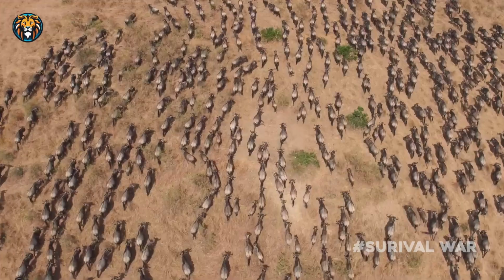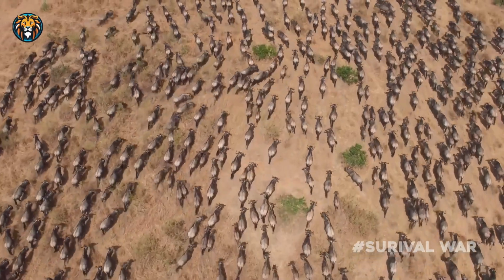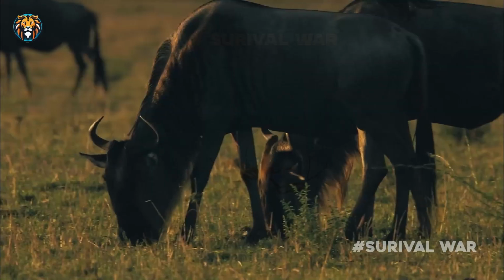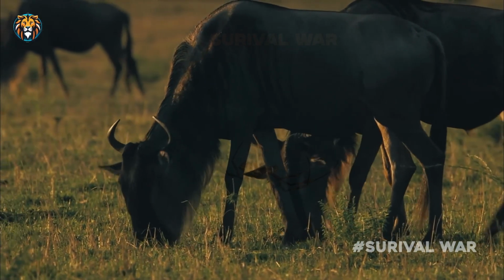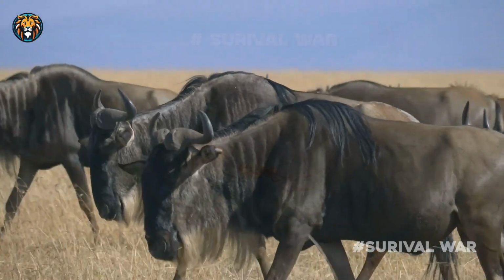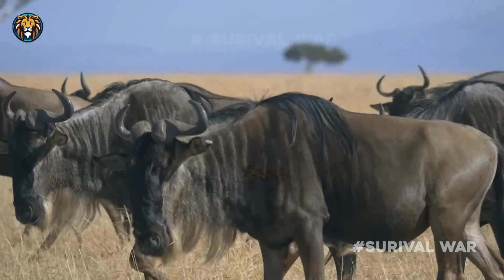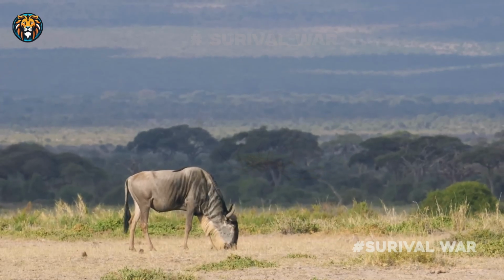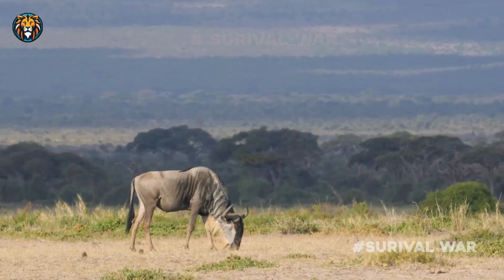The wildebeest, a creature of both grace and tenacity, is a marvel of nature, perfectly suited to the challenges of the Great Migration. The body of a wildebeest appears disproportionate, with a hefty front, slim hindquarters, and spindly legs. But this animal is built for resilience.